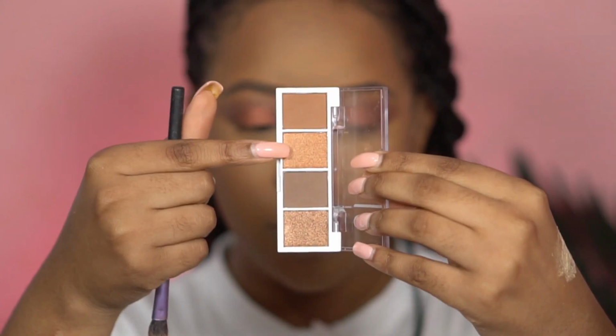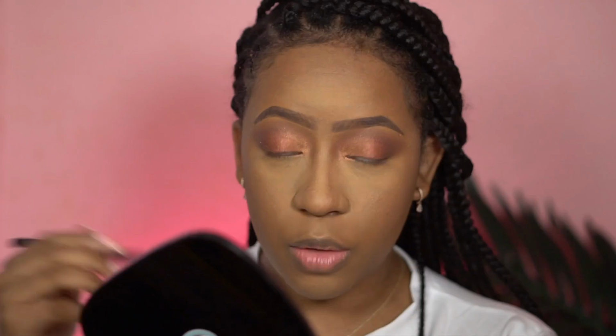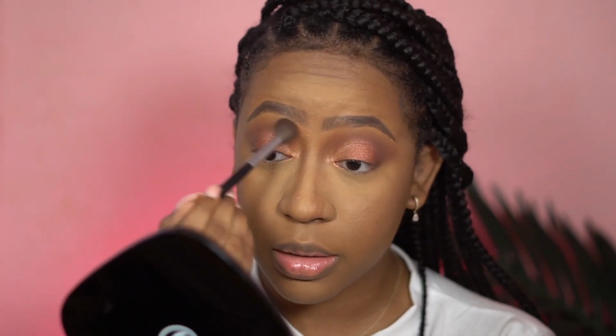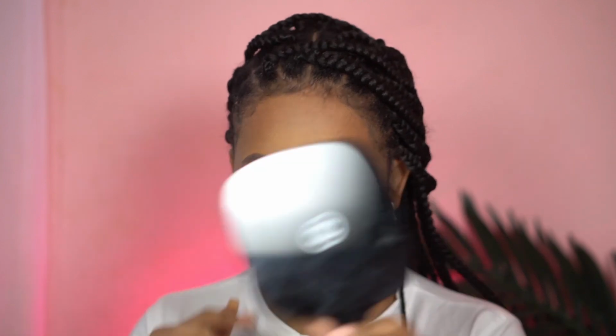And because I'm lazy, I'm just gonna flip the brush over on the next side and dip into this shade right here and put on the inner. I want everything to be soft and blown out, so I'm gonna take my blending brush and blend the shimmer into my crease. I'm gonna use the same matte shades I used, the Pear, on my lower lash line. I'm gonna use a little white liner. I would have used my beige one, but I can't find it.